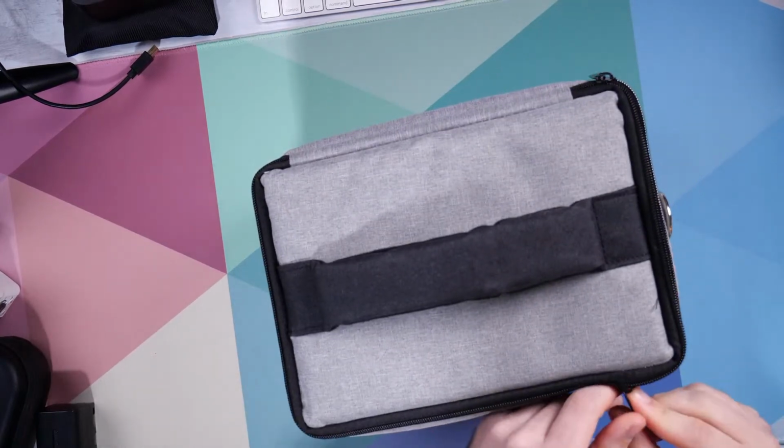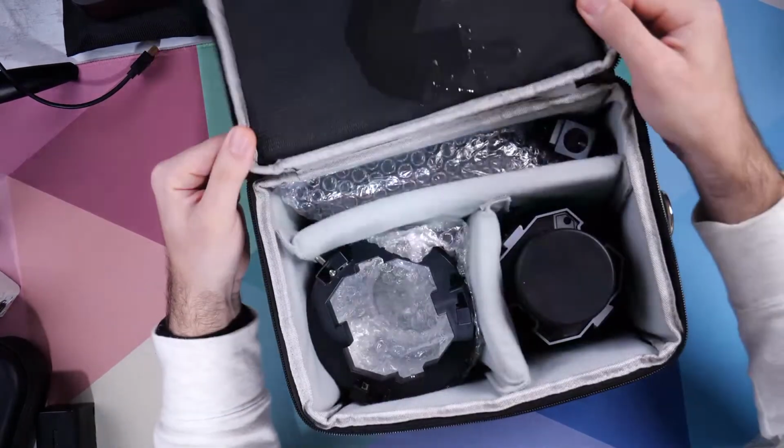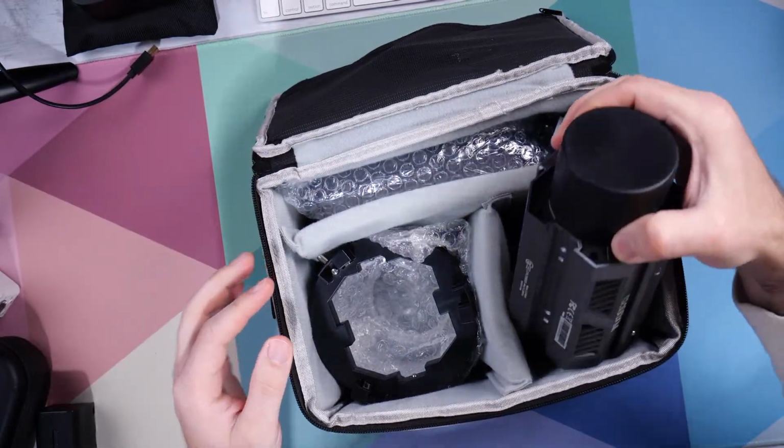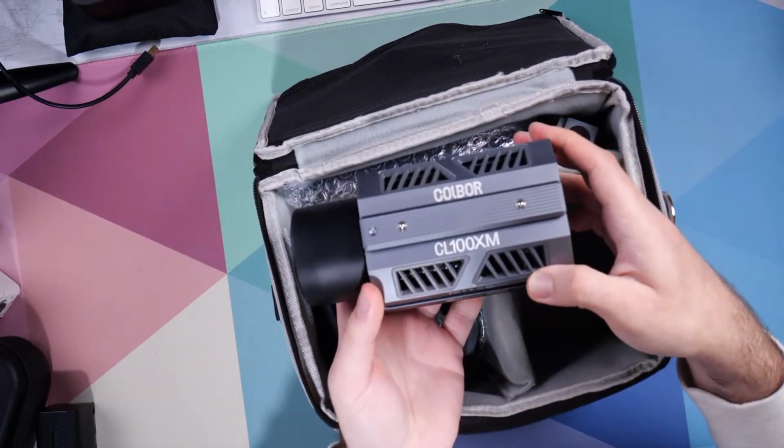This is a cute little light from Colbor / Synco. They were in the same booth. I think they're the same company. CL100XM.